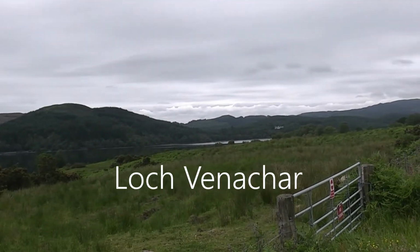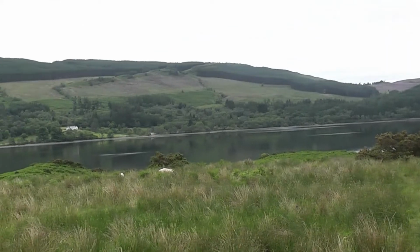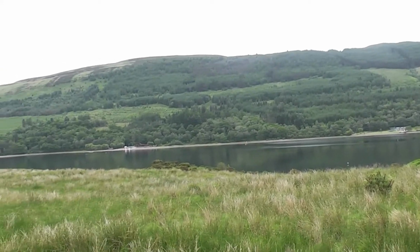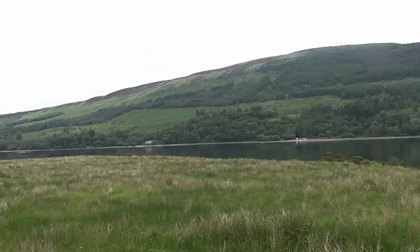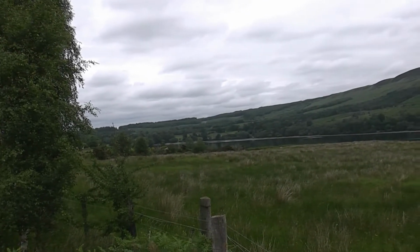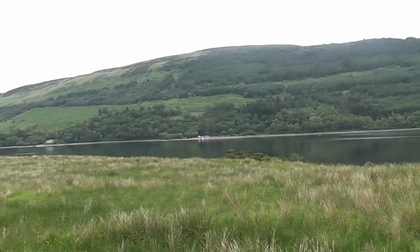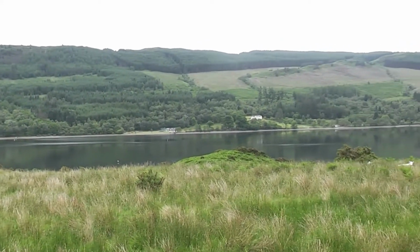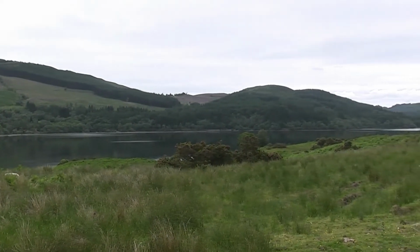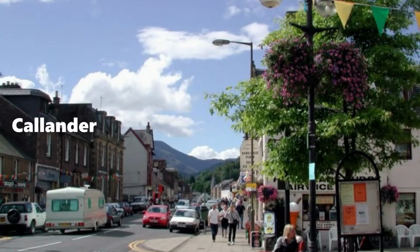So this is a slightly better view of Loch Venachar, a bit more open countryside here. And it's stretching there in front of us, just at the foot of the Menteith Hills, here in the Loch Lomond and Trossachs National Park. That's Loch Venachar.